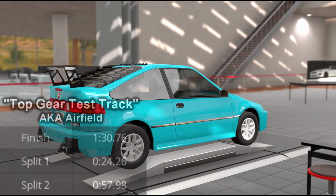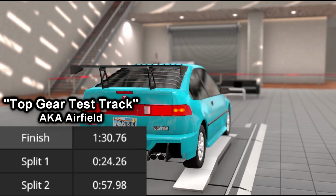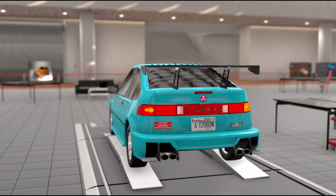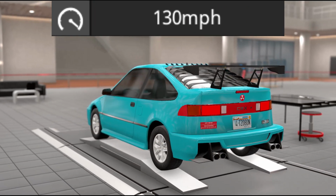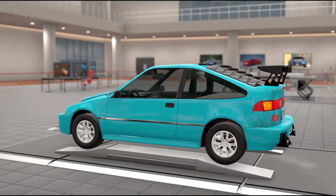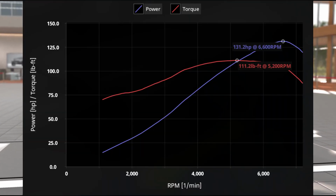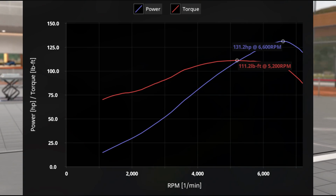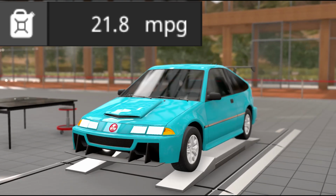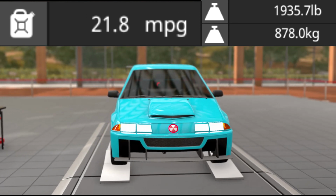It has a lap time of 1 minute 30 seconds 76 milliseconds at the quote-unquote Top Gear test track and 2 minutes 29 seconds 82 milliseconds at the automation track. It has a top speed of 130 miles per hour and a 0 to 60 in 7.62 seconds. This vehicle uses a custom 1.8 liter inline-4 engine that produces 131.2 horsepower and 111.2 pound-feet of torque. It has a fuel efficiency rating of 21.8 miles per gallon and weighs 1,935.7 pounds or 878 kilograms.